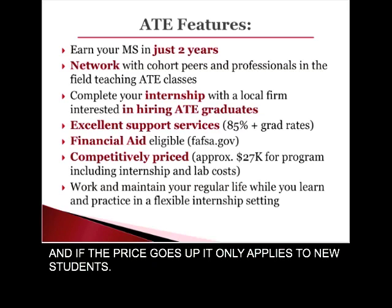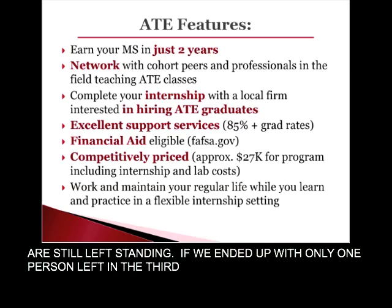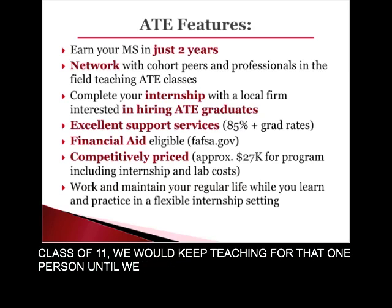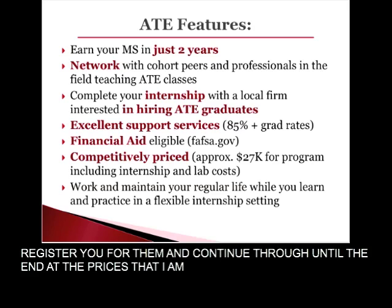Also, because we commit to cohorts with all of our programs, once we start, we teach out the entire cohort regardless of how many people are still left standing. So if for some reason we ended up with only one person left at the third class of 11, we would keep teaching at the regular rate for that one person until we were done. So we do guarantee that all those courses will be offered in succession. We will register you for them ourselves once you start, assuming that you don't withdraw from the program, and we will continue through to the end at these prices that I'm offering.